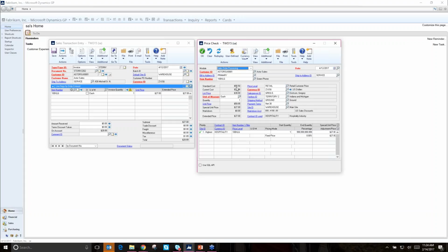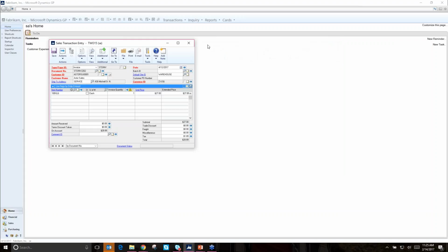But based on that customer, here's the costing of that item, exactly how it looks in GP, in the inventory, and then what contract we're using, and how we got to that price. So we know that based on this, there was no quantity break or anything. It was always the same. We had that fixed price of $27. So really, really easy to use.